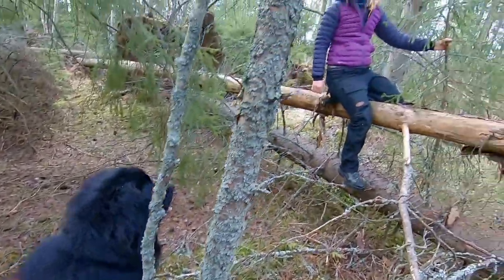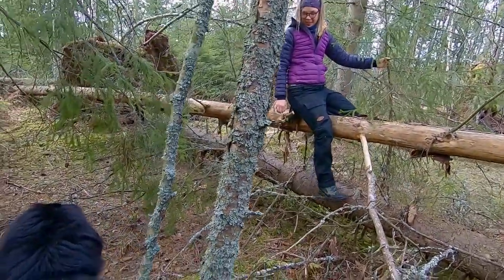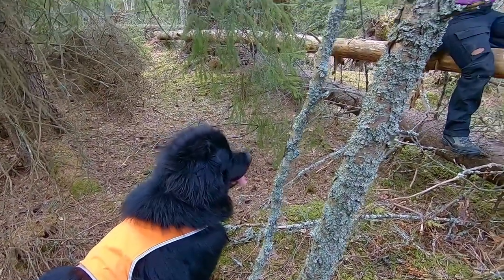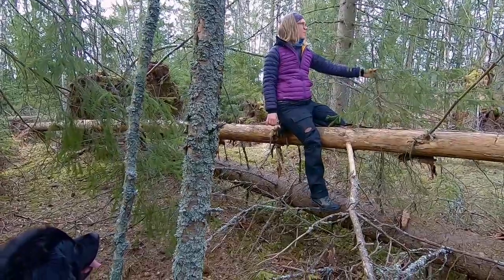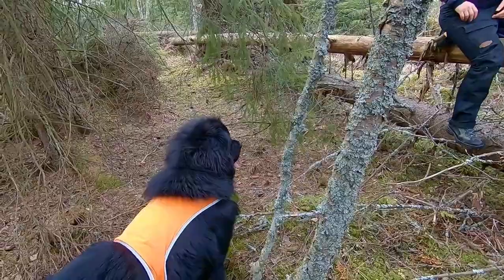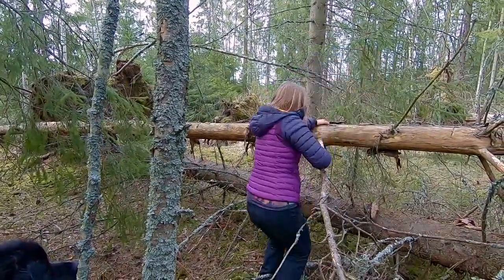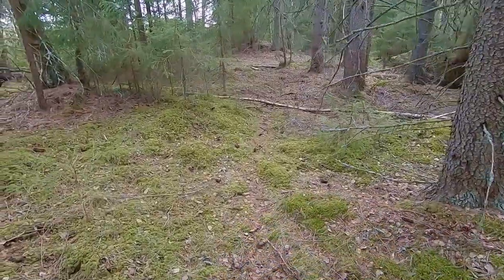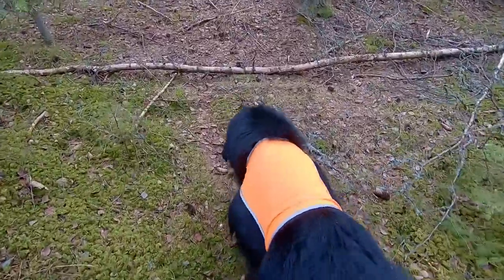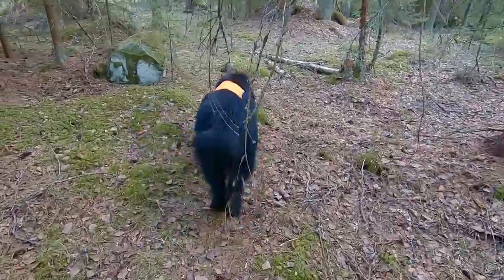Are you going to climb also? You think you have the candy? Yeah, for a Hugo snack I would do anything, right? What is she doing? Hugo is thinking. Let's start to head back. Oh. Do we really have to? The dog says.